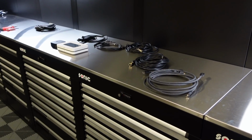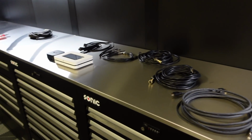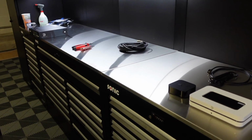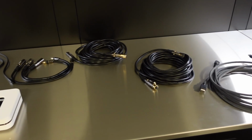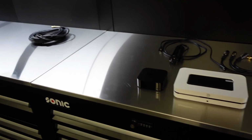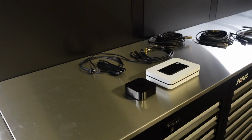Tell your wife, girlfriend, they might want to go watch something else because this is about to get technical. So I'm going to show them. Actually, you know what? Stick around, ladies. You need to pay attention to this so you'll understand why your husband spent 15 grand on audio, because Uncle Matty told him it was the right thing to do.